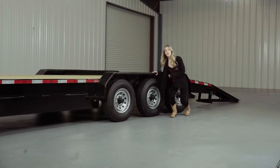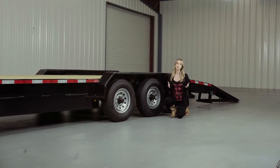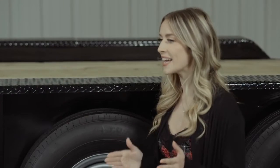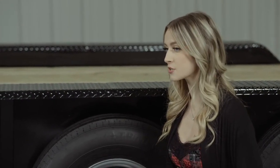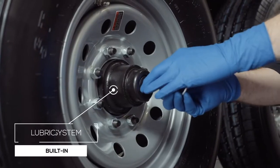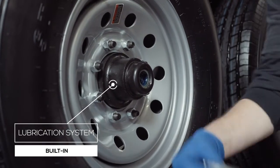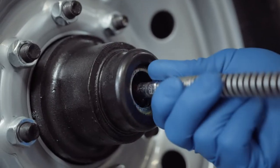For running gear, we have triple heavy-duty 7,000-pound 8-lug axles with brakes on all 6 wheels. If you get in a slippery situation, you want all the braking power you can get. Now, one highly important standard feature on these axles is the convenient built-in lubrication system. To fill or top off the central grease reservoirs, you simply pop the hub center cap off and fit a grease gun over the Zerk fitting and fill.